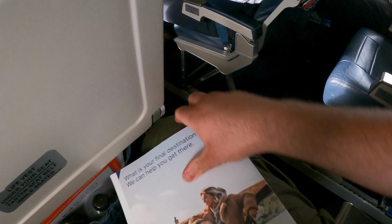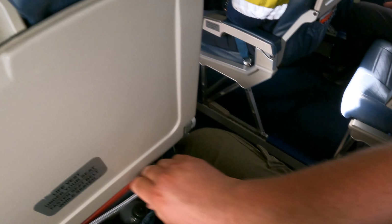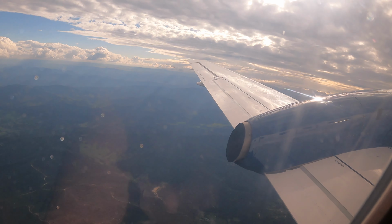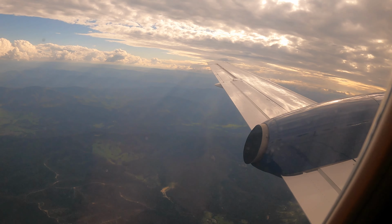There's the Rex magazine. And it really would have been good if I turned my microphone on. There's also an array of sick bags there. There's an overhead panel with all your standard features. And there is my view out the window as we cruise up to Sydney.